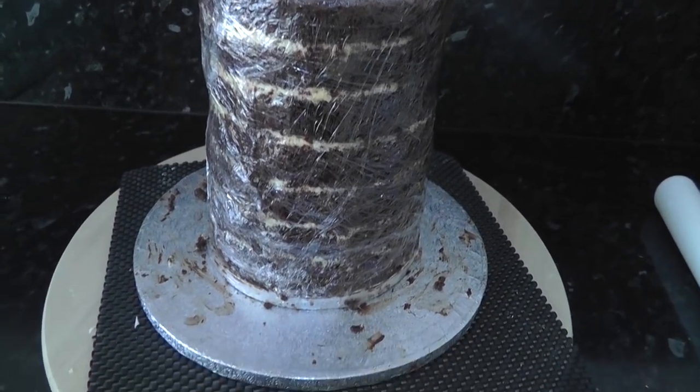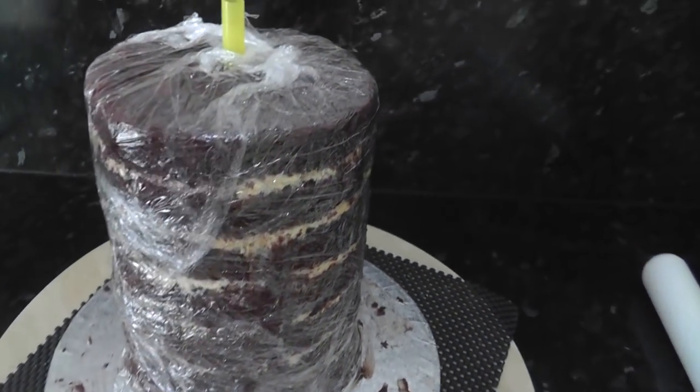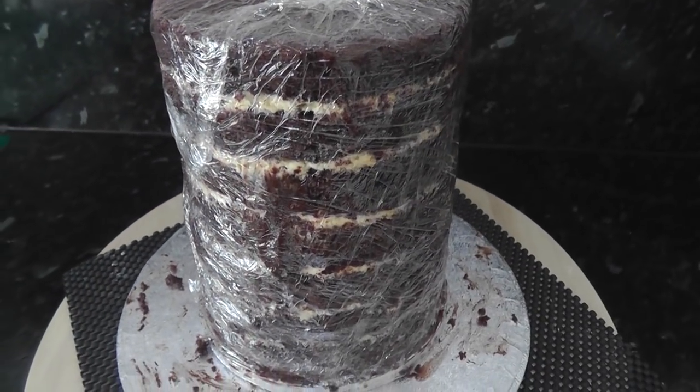So now I'm having to make a new batch of ganache. I've put some extra chocolate in the hope that it'll set. That just leaves me with today ganaching and only one day tomorrow to decorate the whole thing. This is how it currently looks. Just had to scrape all the ganache off, cover it up, ready for its other layer of ganache. This one's chocolate orange.